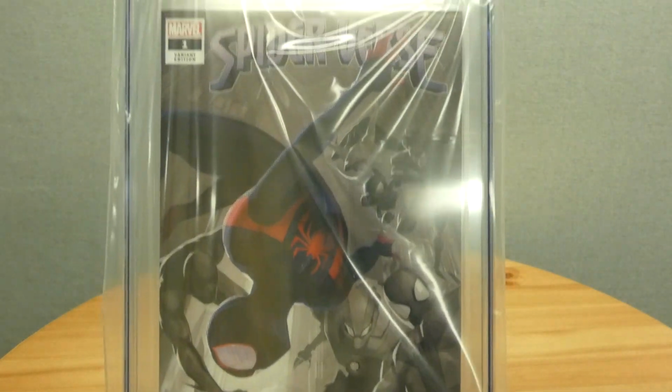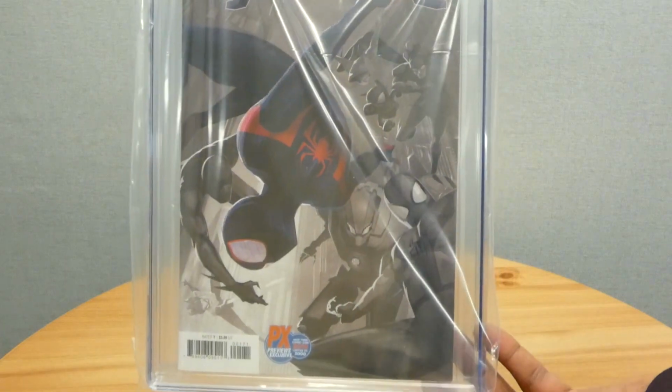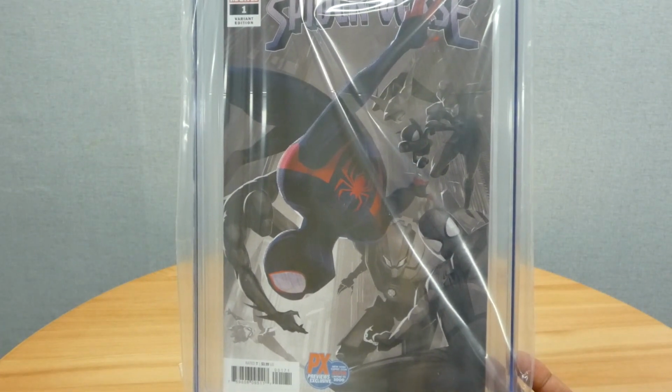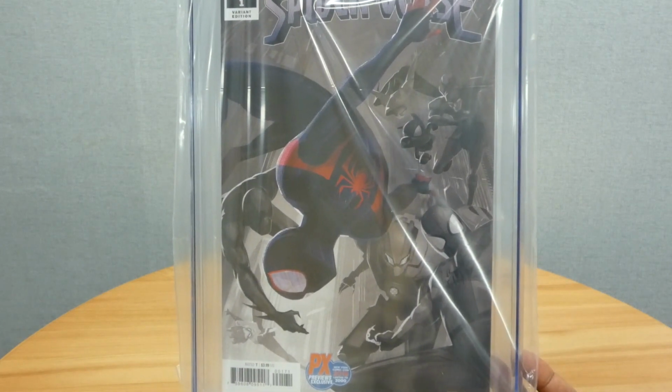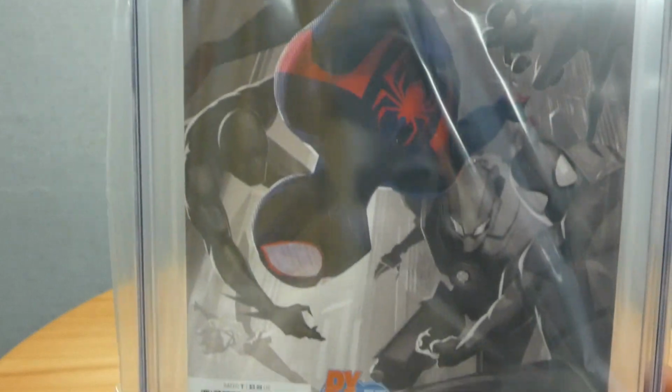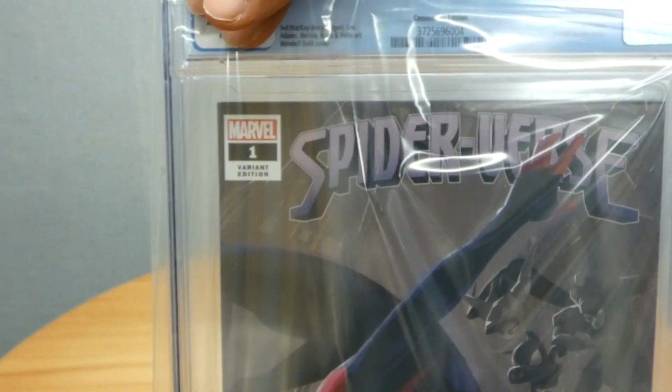All right, yep, presents very well. And this is a book that I really like also. This is the New York Comic Con variant of the Spider-Verse. First appearance of probably 3 or 4 characters here. I think Spider-Zero's in there. The New York Comic Con variant, so it's all black and white minus Spider-Man himself, or Miles Morales Spider-Man.